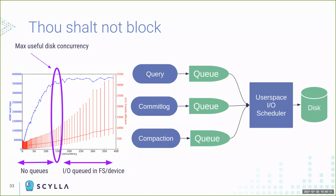And of course, if we're managing the I/O, this means that we cannot ever block, because if we block, then the I/O scheduler of Seastar and also the task scheduler of Seastar wouldn't be able to service the other concurrent tasks that it has. So we can't ever block. And how do you avoid blocking when you are accessing disk? Remember, if you're accessing disk, eventually you're going to have to block on something.